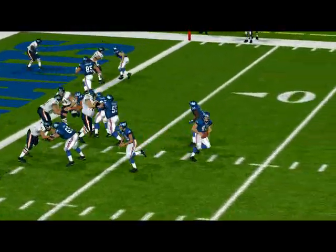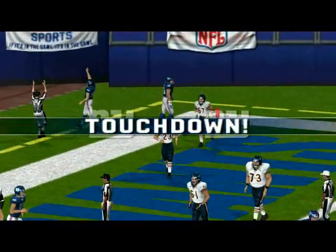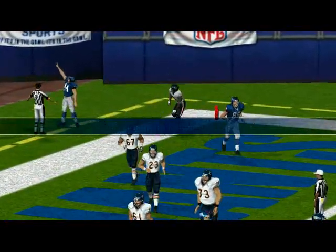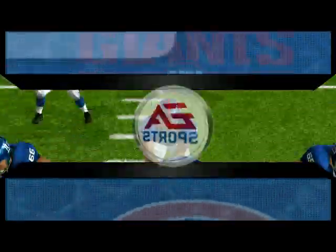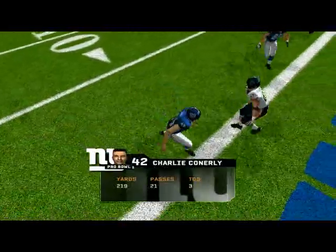And we can attribute this lead to their ability to convert on third down. Lobs one into the end zone. Touchdown, Giants. And here's what happened. The one thing that makes this play work is a fake to the back. And then with that, it gets a receiver that half step he needs to make the catch.